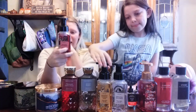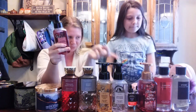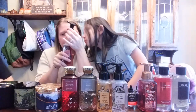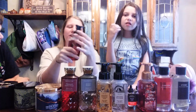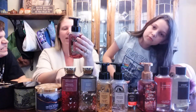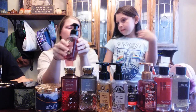Next, we got frosted cranberry, just like the wallflower. Smells good. Like a sugar-coated cranberry. No, it almost smells like a lemonade, like a strawberry lemonade almost. Okay, key notes: frosted cranberry, red delicious apple, and blonde wood. So it's probably the apple that you're smelling.